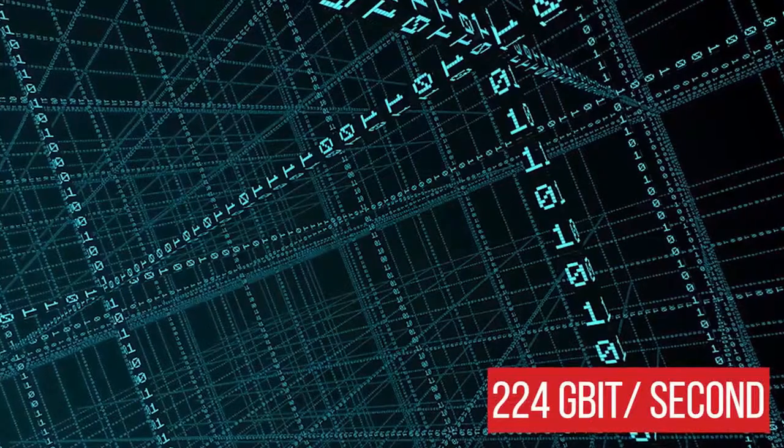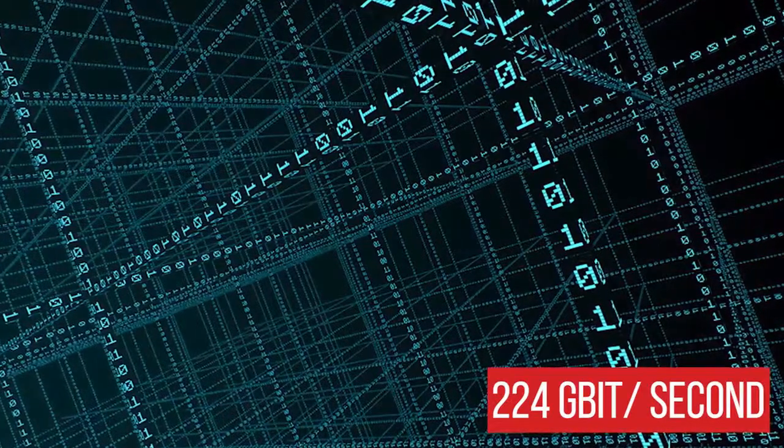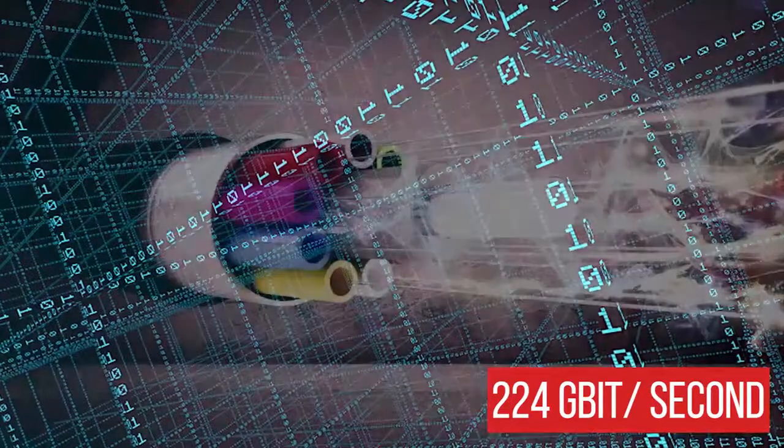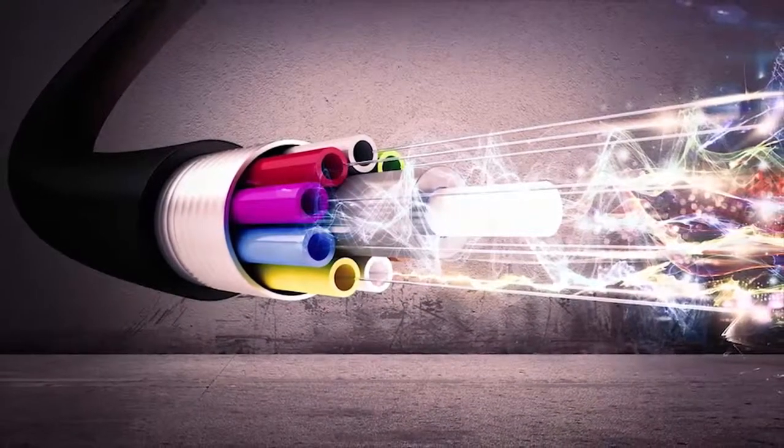And here's another cool thing. Visible light is also much less susceptible to interference than radio waves. So you add all that up and you end up with a communication standard that could be much faster than Wi-Fi. In fact, researchers at Oxford achieved speeds of 224 gigabits per second in the laboratory. That's over 200 times faster than even a Google Fiber internet connection.